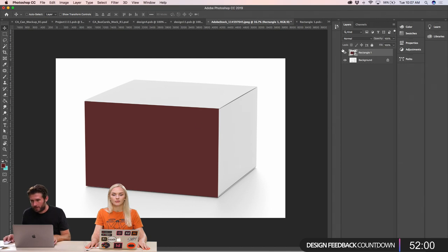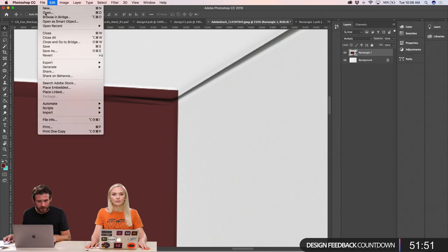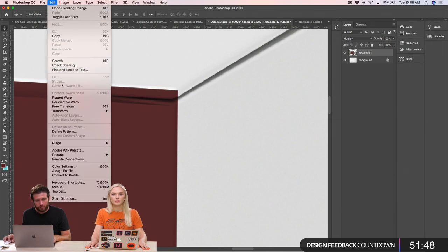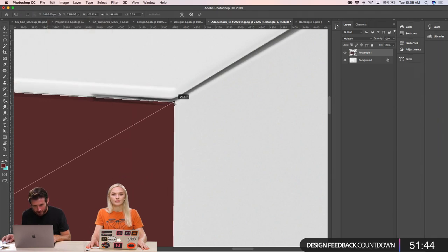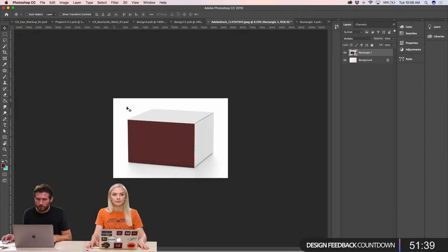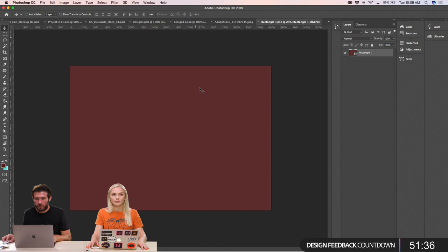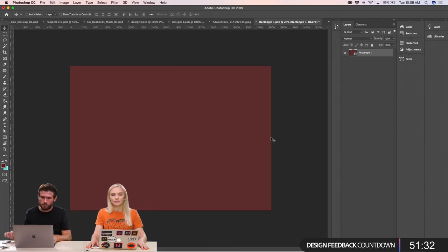So we have that in there. Then I might put a multiply on it too, so then you get a little bit of the shadows and stuff from the box. See, that has a little bit of an edge there. So go back to transform and distort again and get it back down onto that corner that we have going. Cool. So then we hop back into the smart object here, and then we'll start designing stuff in here.